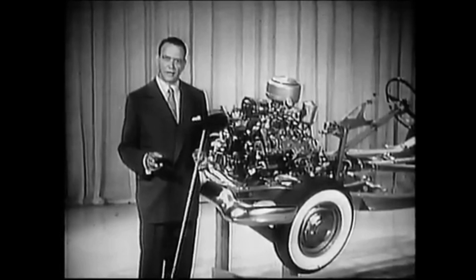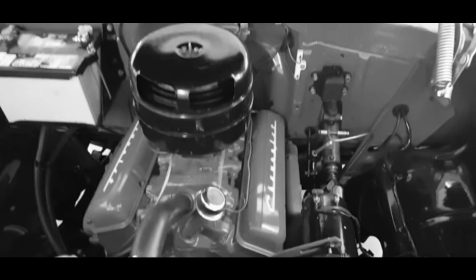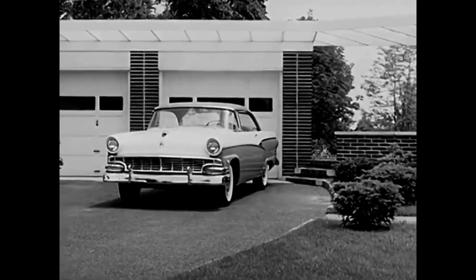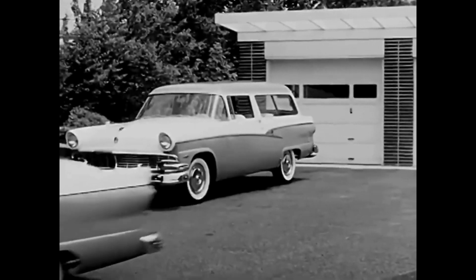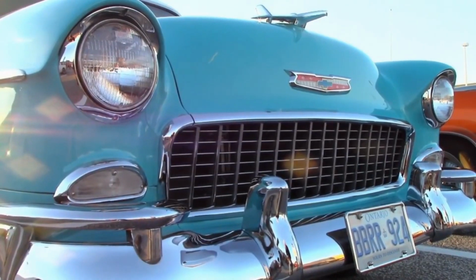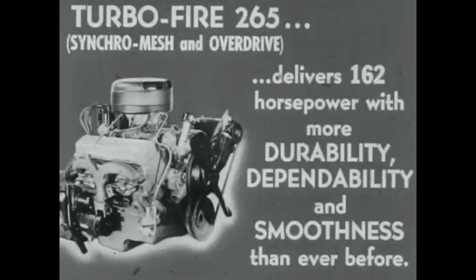Ford had offered V8 engines all along, but Chevrolet was about to get into V8 engines in 1955 to compete with Ford. From 55 to 56, Ford was still ahead of Chevrolet with its higher horsepower Y-block engines. But Chevy was coming out with its own V8s. In 1955, Chevrolet introduced its small block 265 V8.